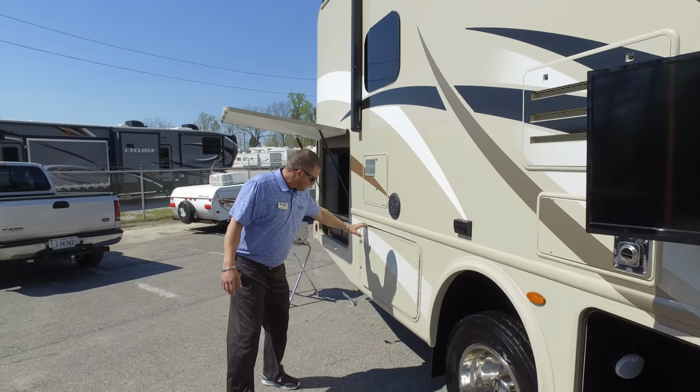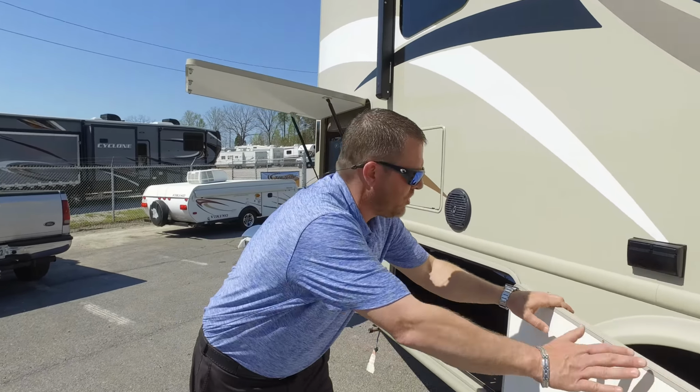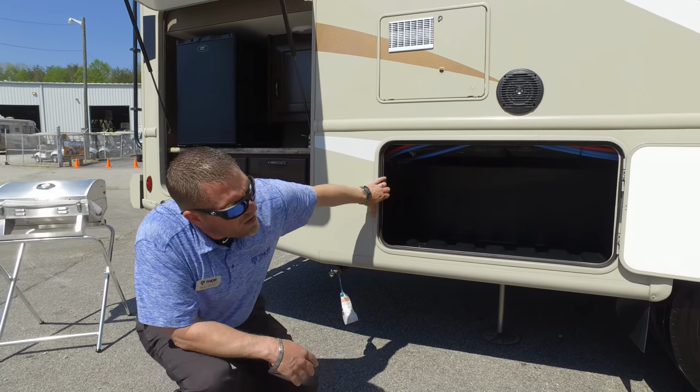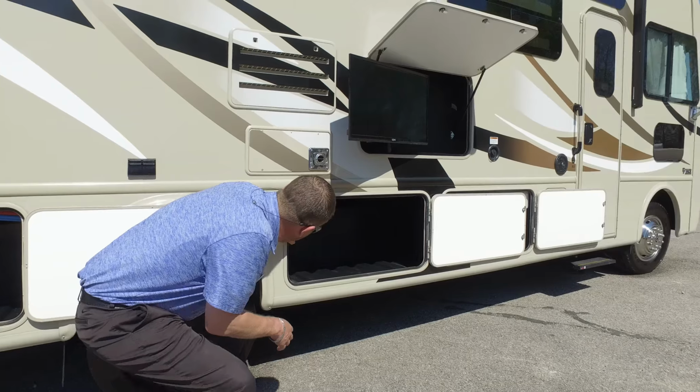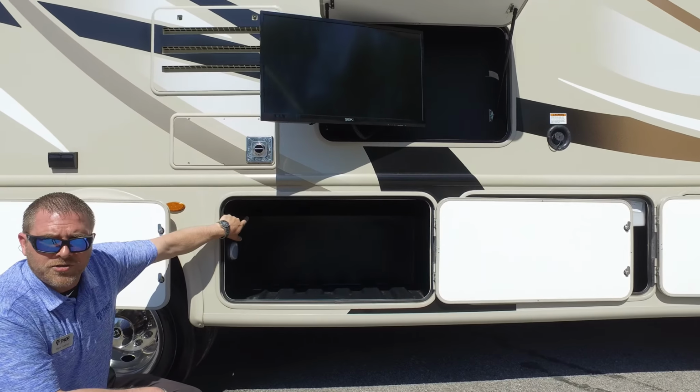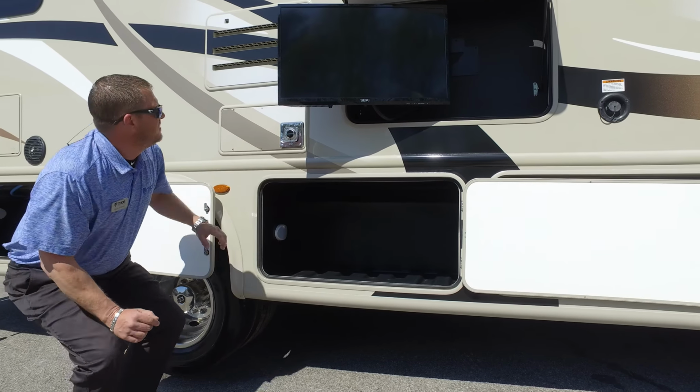Moving on down, just a lot of good storage on this. Some of our RVs will even have pass-through storage. This one doesn't, but up front here, we can see right here, we've got a place to put our lounge chairs, our fishing poles, different stuff like that.